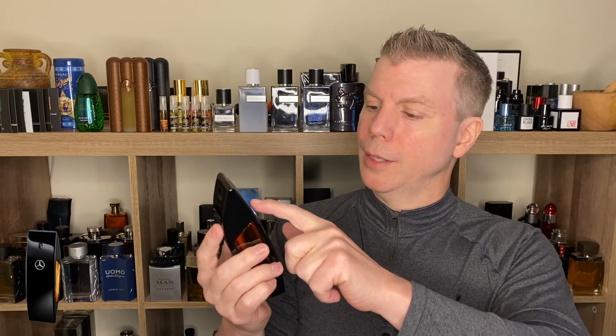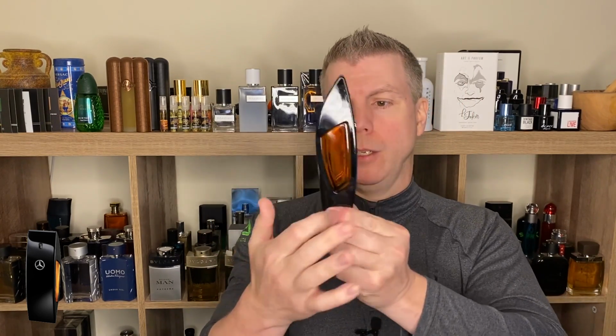Really like that presentation, by the way, the black, and you've got the silver Mercedes logo against the black is awesome. You can see the juice, which is amber in color. That's really cool, and you don't have to worry about a lid or a cap because it's built into the bottle.